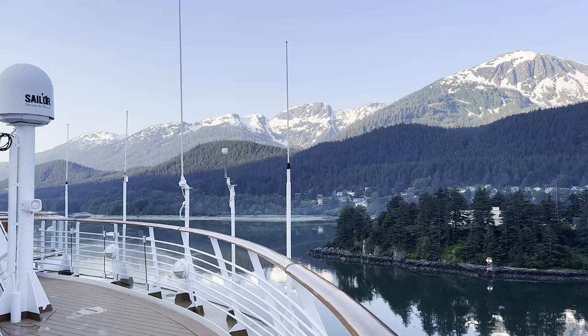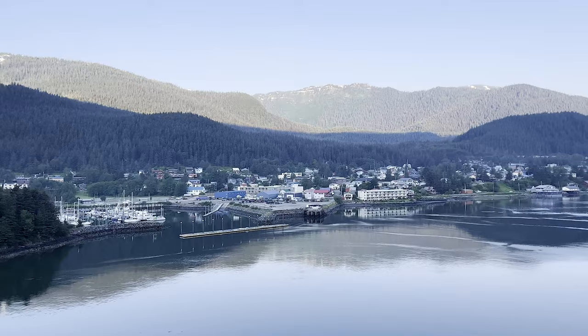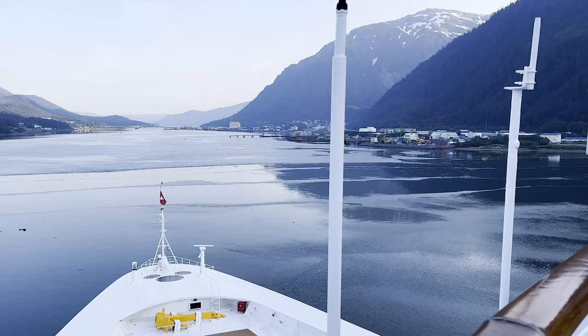When we woke up, we went up to the top decks just to get a view, and it was beautiful. We were already pulling into Juneau at around 5:45 a.m. This port is going to be one of the earlier ports of call where guests can get off, I think starting around 6:45, 7 in the morning. So that part is really nice. We can have a full day in Juneau, which we're looking forward to.